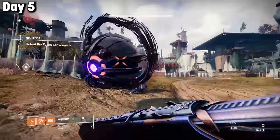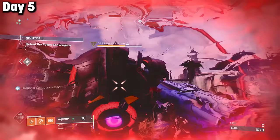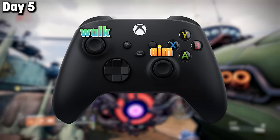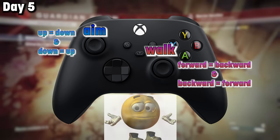Oh my god, my sensitivity is so high. Oh, help me, please. Please, God, help me. Now, the reason I was looking to the Lord here was because my walk and aim stick are swapped, and on top of that, they're inverted, which is about as confusing as it sounds.